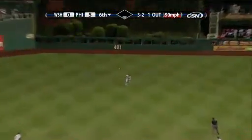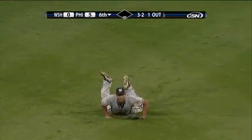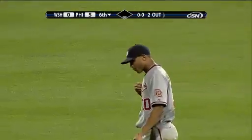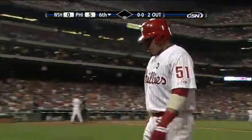Towards center field. And Maxwell makes a diving grab. He grabbed it right off the top of the grass. Yeah. That's a heck of a play right there. Yeah, he's a good athlete. He can catch the ball. His only thing will be whether or not he's going to be able to hit up in the major leagues. He's got a fine arm, moves from left to right.